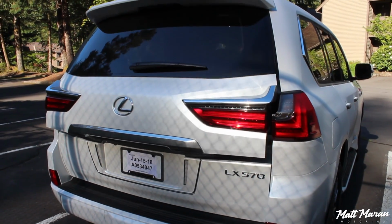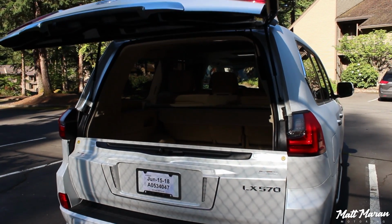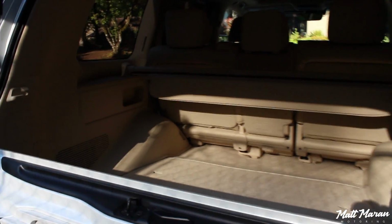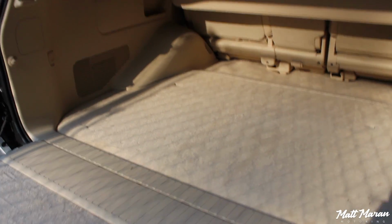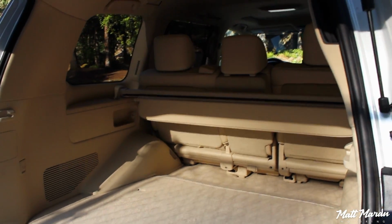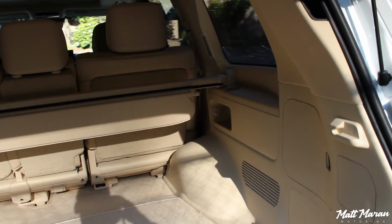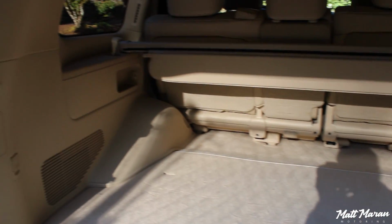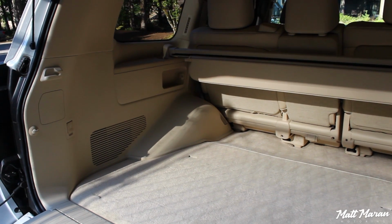Trunk space in the LX is also really good, especially since this is the 2-row version, so you don't have to worry about a 3rd row filling up any of that cargo space. So I mean, it's a very large and very tall area as well. Since there isn't any kind of rake to that rear hatch or anything, it's just a traditional boxy SUV. So you have a ton of space to stack things, and plenty of space even just length-wise there to fit all kinds of stuff. And so overall, I don't think anyone's going to complain about the storage space here in the LX.